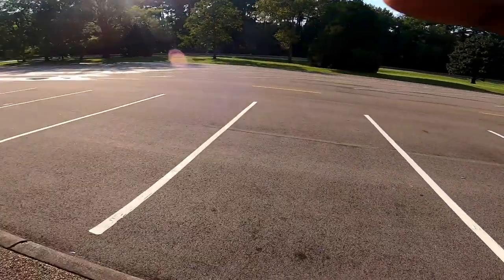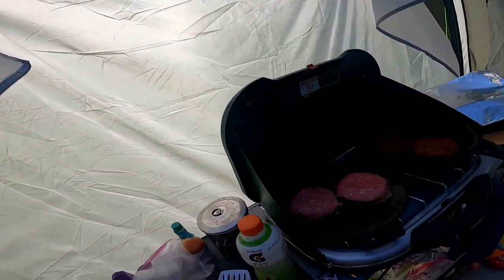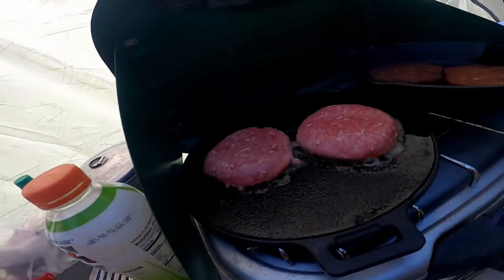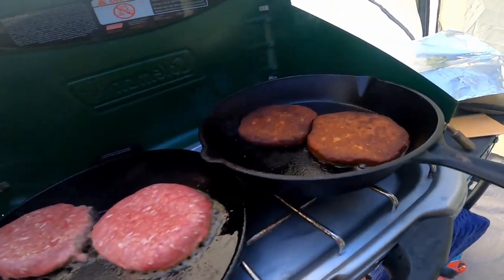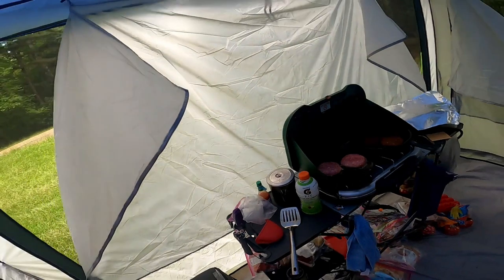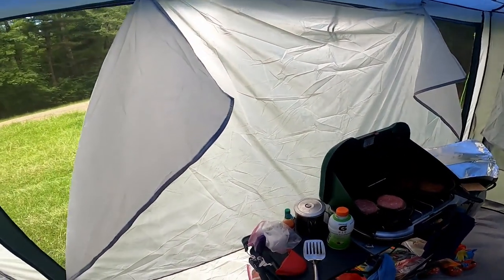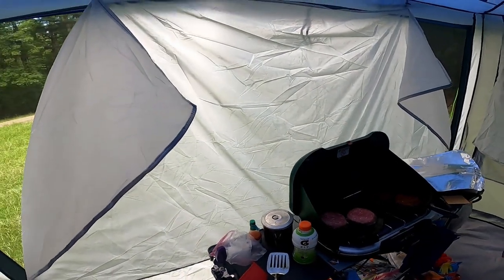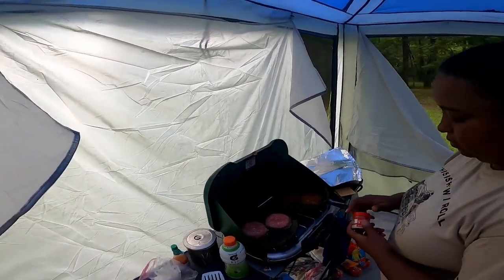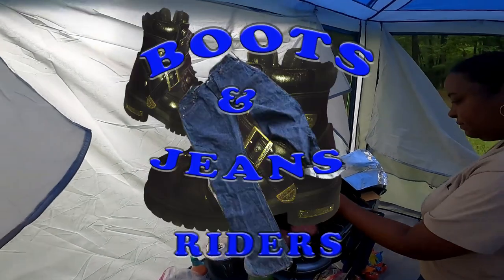Yep. Back at camp. Kate's whipping up some burgers. Got some cheeseburgers. And we got the lunch. We headed back out. Actually meeting one of our friends, hopefully today, that we knew way back in California. They live in Natchez, Mississippi. But y'all know we about to get down. Oh yeah.